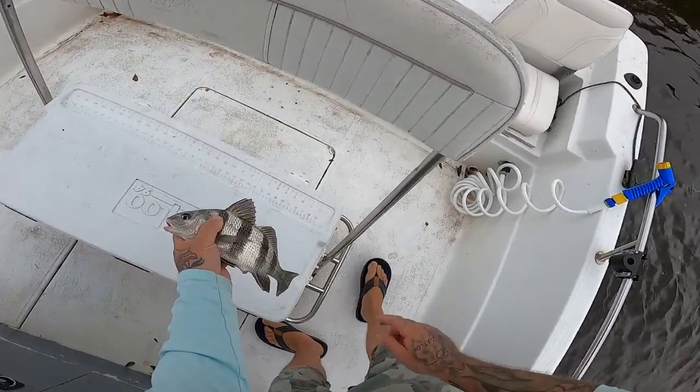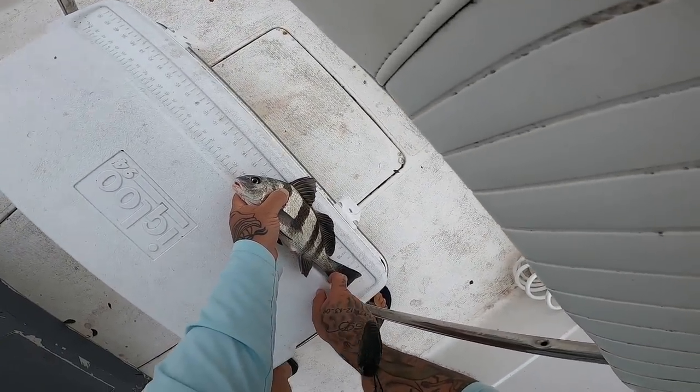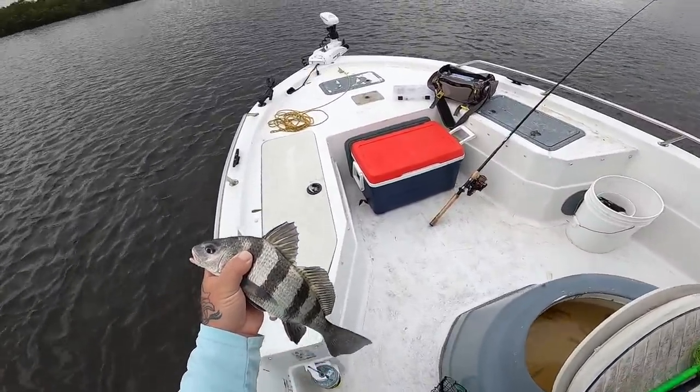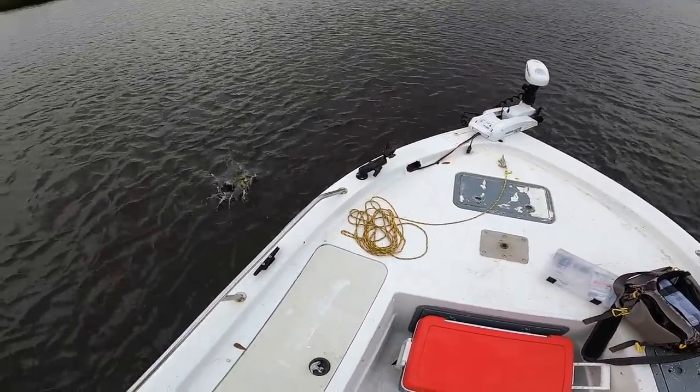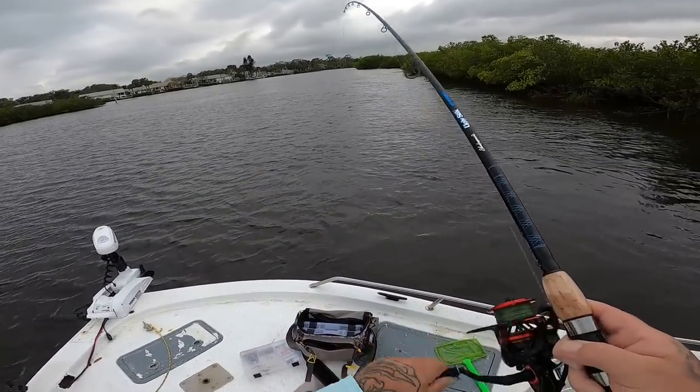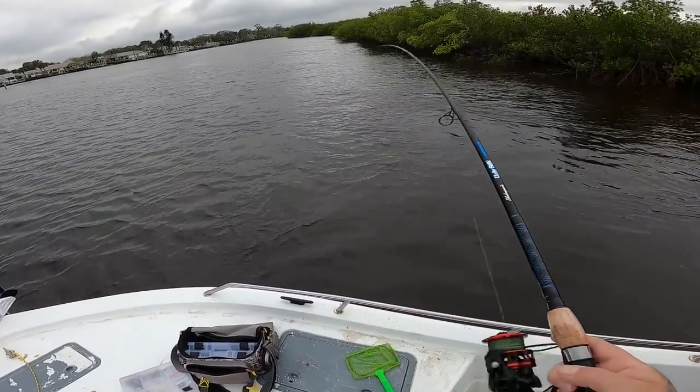Let's see what this one is. He's 11. And they gotta be 14 inches to keep. Alright. See ya. This one feels a little better.